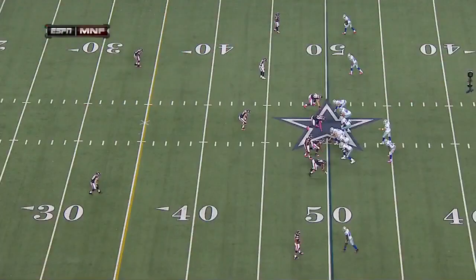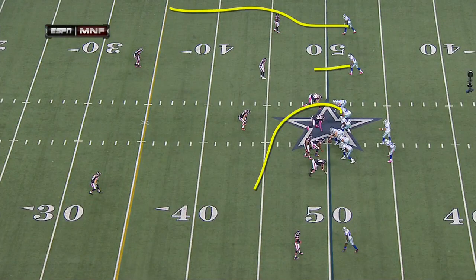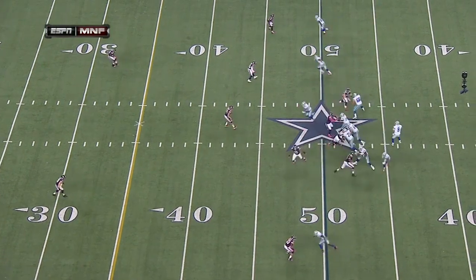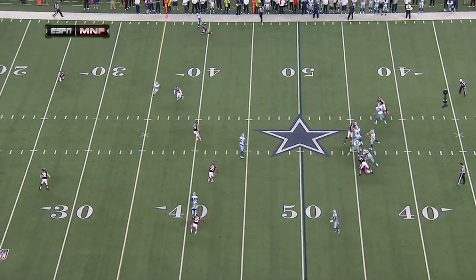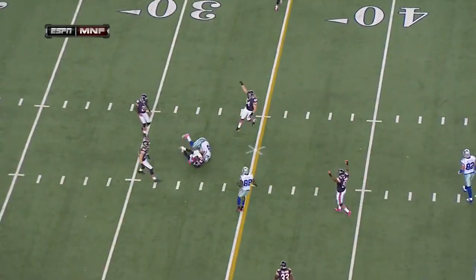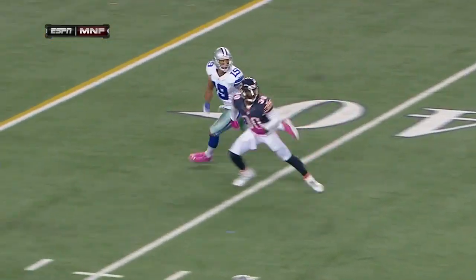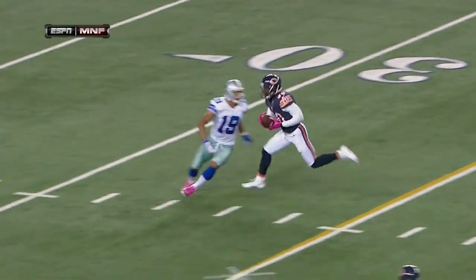John, well, it's a staple route in the Cowboys offense. They clear it out inside, they clear it out outside. I think Miles Austin is supposed to cross DJ Moore's face. He goes over the top. Tony Romo's late down the middle, and DJ Moore has a routine interception. I'd like to see Austin cross DJ Moore's face.